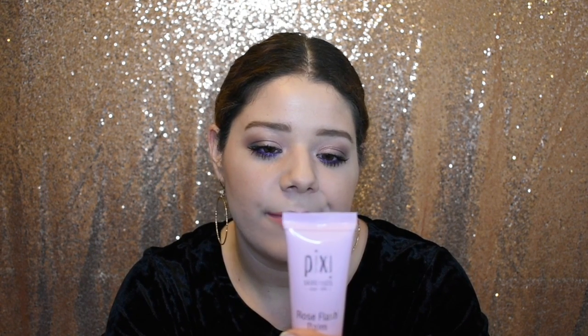I've also been really enjoying this Pixi Rose Flash Balm. This is supposed to be a skin booster, and it's supposed to hydrate and provide radiance to the skin. I use it more as a primer before my foundation, and I really enjoy it. I don't find that it's really a balm consistency. It almost feels like a hybrid between a moisturizer and a balm. You can see here, it's lightweight, but it does provide a lot of hydration.